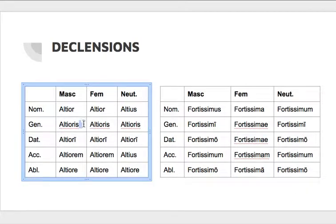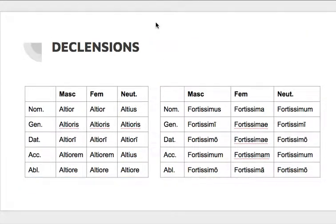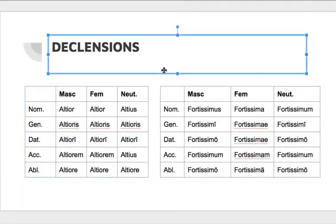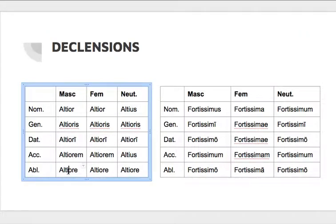It's a little bit funkier with altior. One, because altius is hard to remember as the neuter nominative and neuter accusative comparative adjective, because we lose out on that ior, which in every other form is a dead giveaway as comparative. So we want to keep an eye out for that. That's tricky. The other thing is, notice this ablative singular.